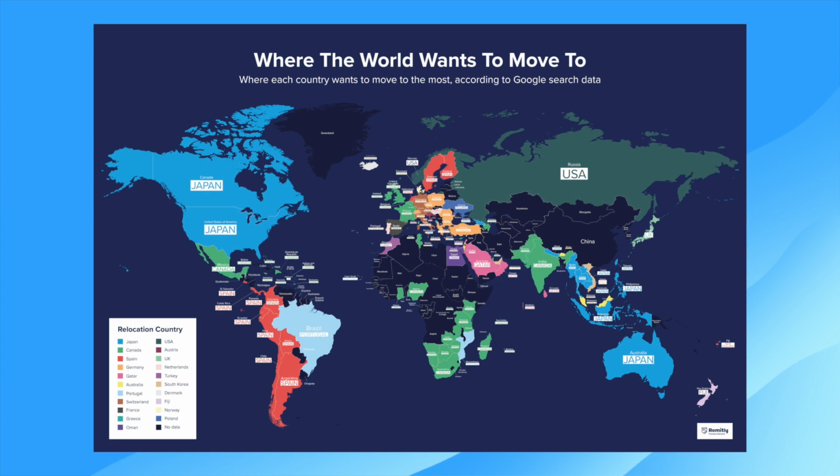Where the world wants to move to. Now this map is absolutely fascinating and I spent so much time vigorously depicting it. There are so many interesting results here. It seems that Canada and Japan dominate this map, with most of Southeast Asia, Australia and North America wanting to move in with the Japanese.